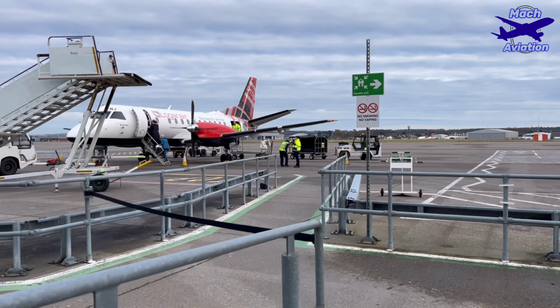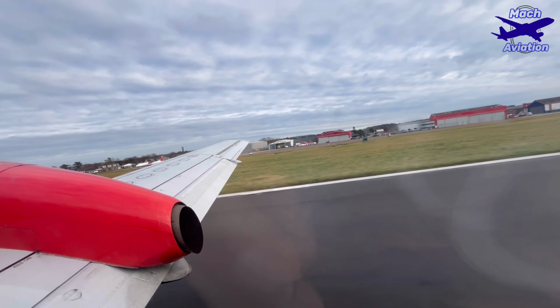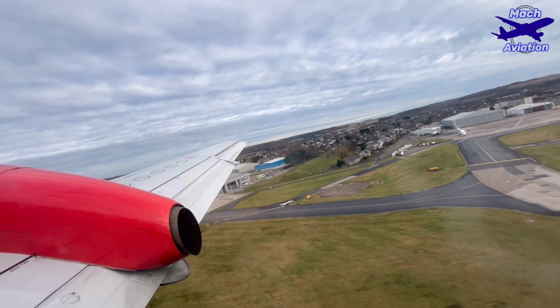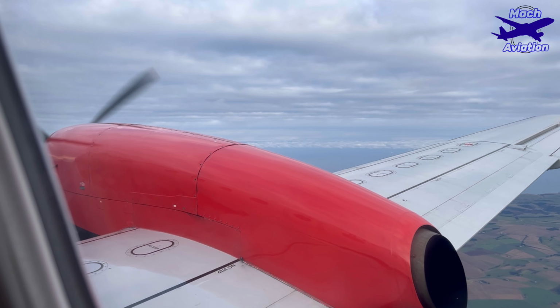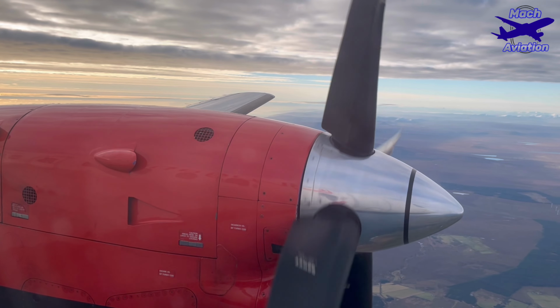In today's video, I'll be flying Loganair for the first time on board one of their retiring Saab 340s from Aberdeen to Kirkwall to experience what it's like flying one of my favourite aircraft. Loganair is just one of two remaining commercial operators of the Saab 340, so this really is a special flight.